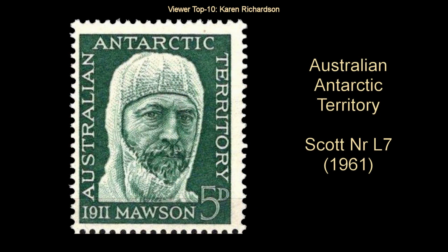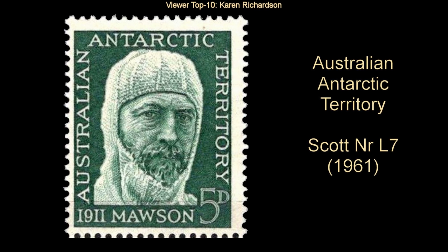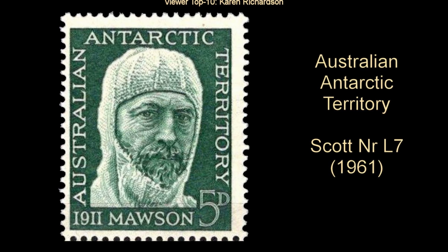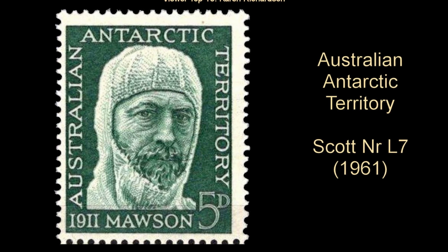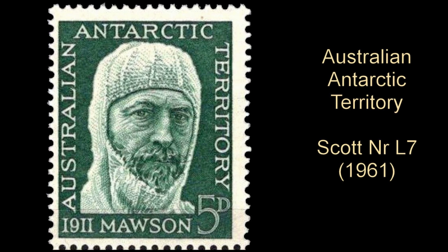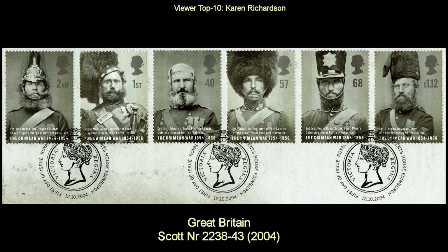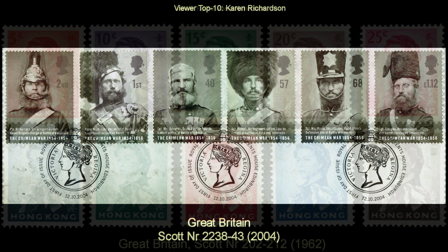At number 9 comes this portrait of Sir Douglas Mawson from the Australian Antarctic Territory, issued in 1961. Mawson was a geologist, explorer, and principal instigator of the Australasian Antarctic Expedition of 1911 to 1914. At number 8 is Great Britain, the 2004 Crimean War set I showed you the first day cover of. Karen says, I love early photography, and these portraits are just amazing. And I have to agree with her there.